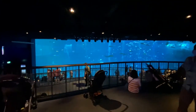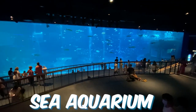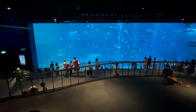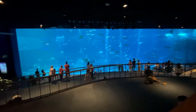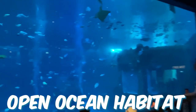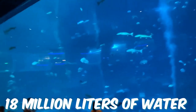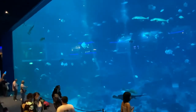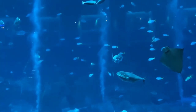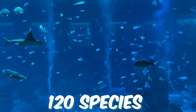Now this part of the sea aquarium needs no introduction, because this is the masterpiece of the sea aquarium in Singapore. This is called the open ocean habitat. This habitat contains more than 18 million liters of water, which is equivalent to 7 Olympic-sized pools. Imagine that. This is a home to 120 species of animals.